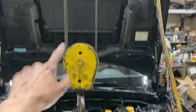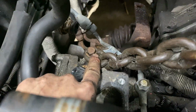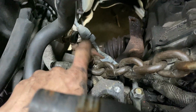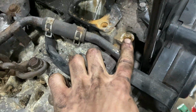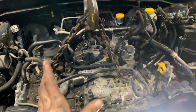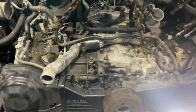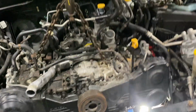All right, so as you can see, we got the crane, got it all chained up, and I just used this bolt. This is for the turbo bracket, and usually I use this one, but since it's already snapped off, I went ahead and used this one. It shouldn't matter too much, but yeah, I just put a chain on it. I'm just gonna lift it up, and I'm gonna use this crowbar just to get in between here. Just gently pry it open and then pull it off and pull it right out.